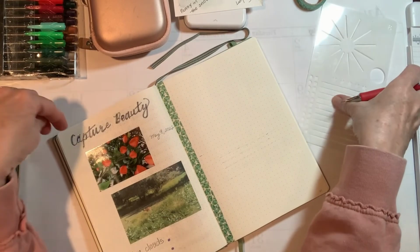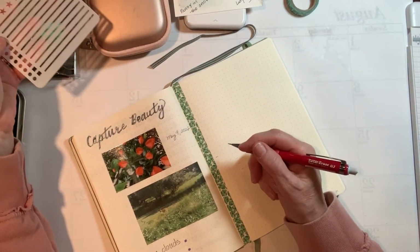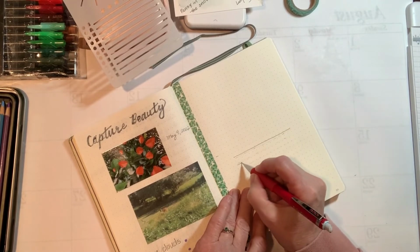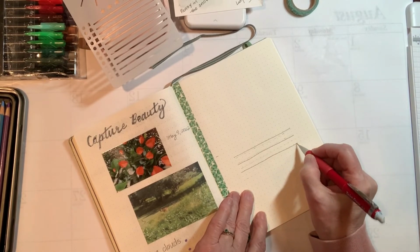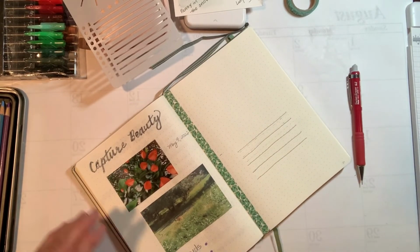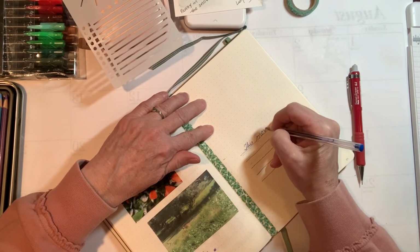So another way to capture beauty is to write about it, because not everybody is artistic. Not everybody wants to be. That so does not matter. So another way that we can capture beauty is to just write about it. And so I'm actually going to use the dots in my bullet journal, and I'm going to give myself some lines, and I'm skipping between lines so that I have a lot of room to write. And then I'm just going to use a pen. I want to write about the birds I heard chirping this morning.